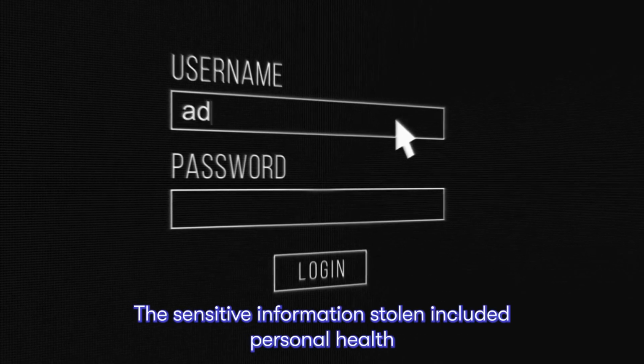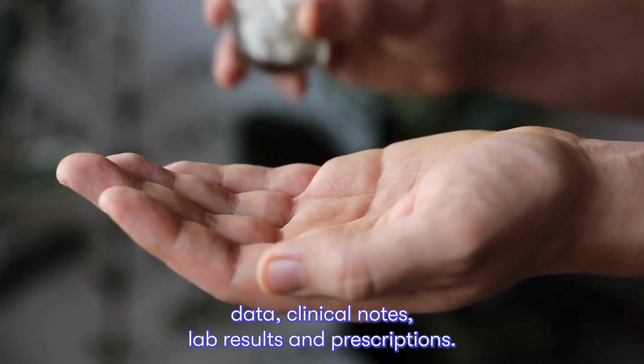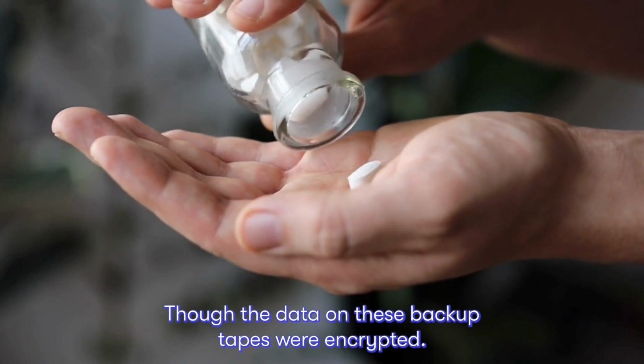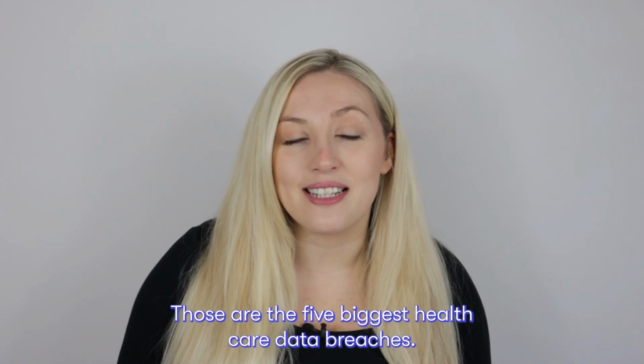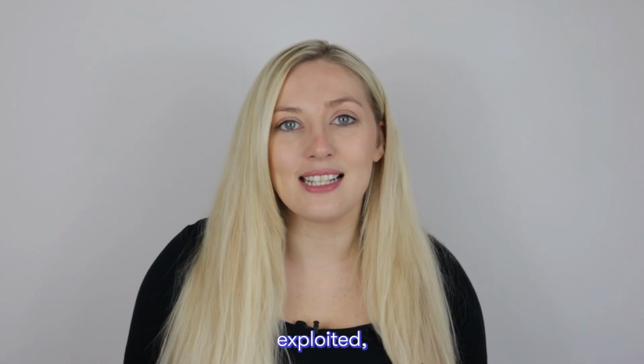The sensitive information stolen included personal health data, clinical notes, lab results, and prescriptions. Though the data on these backup tapes were encrypted, the encryption method did not align with the federal standard. And that's it! Those are the 5 biggest healthcare data breaches. And now you know the ways in which your information can be obtained and exploited.